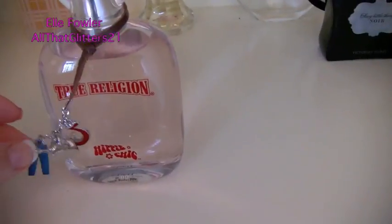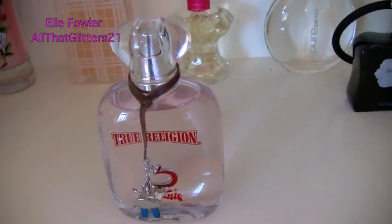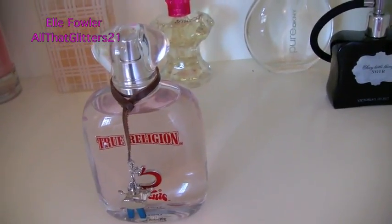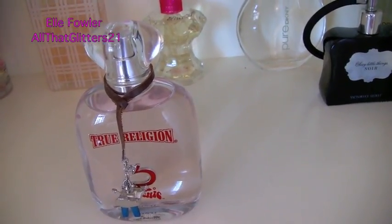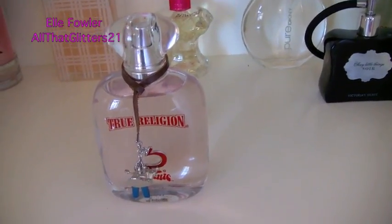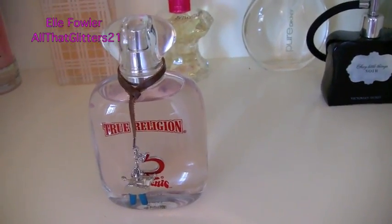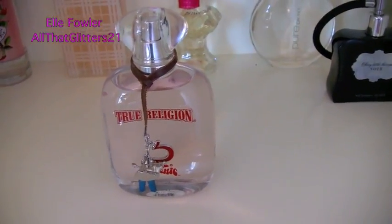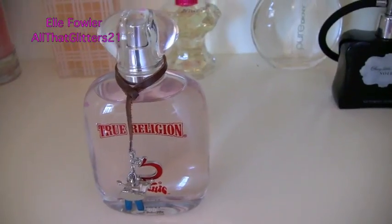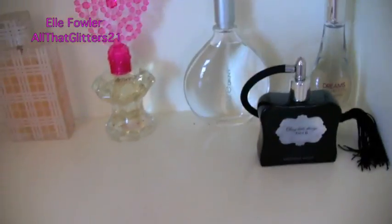I recommend it. This is Hippie Chic from True Religion, and I like it. When I smell it, I kind of feel like it's a hippie scent, which, I don't know if that's just because the name is Hippie Chic, so I associate it with hippies, but it just kind of has like an earthy, woodsy scent. I like the way it smells, but I don't reach for this one over my other perfumes very often.